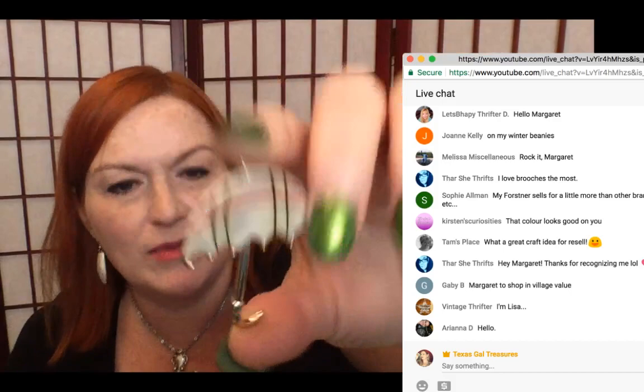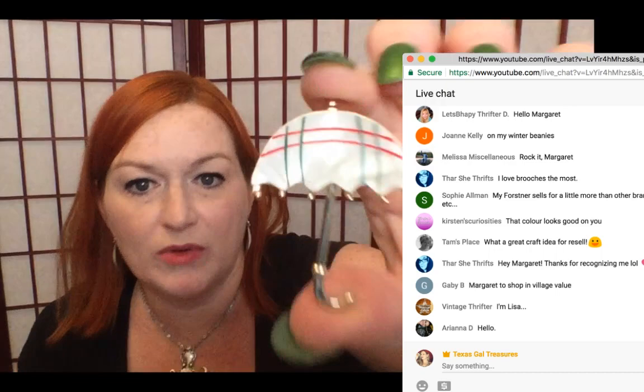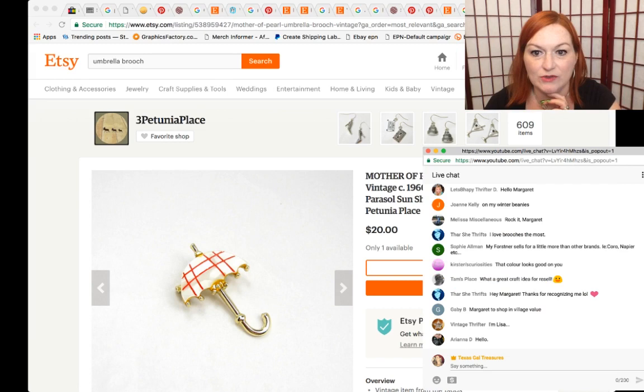Okay, so what's next? Oh my gosh. This one I posted a picture of on my Instagram because this is adorable. It's this little umbrella with this kind of mother of pearl. I think it's faux mother of pearl, I don't think it's real. It doesn't look quite right. Anyway, this brooch isn't marked, but let's see. Let me pop my chat back up just in case you say something I want to see.